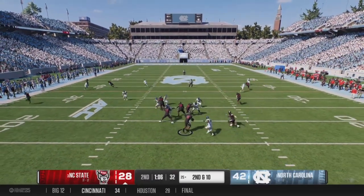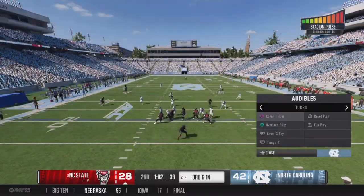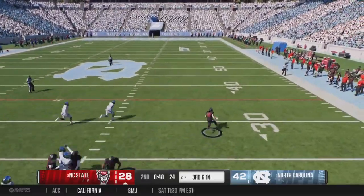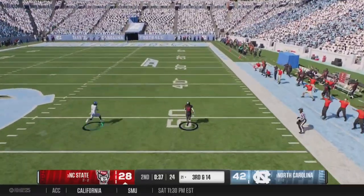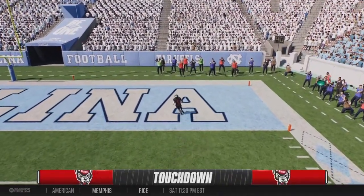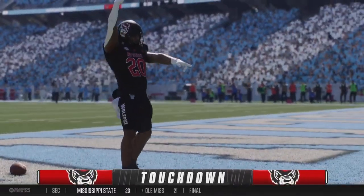Offense looking to throw the ball. Down he goes. A sack. The clock is still running. Gonna run it. It's Smothers. Breaking free at the 35. Oh. 10. Touchdown, North Carolina State. It was a foot race and he won it.